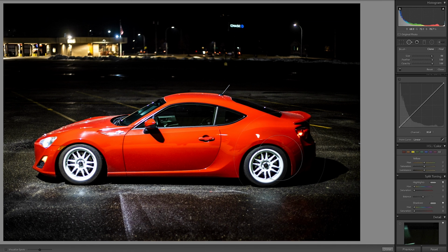Because the car is red, I want to match the exact color of the car the way that my eye would see it. In this photo it's looking a little bit orange, and I know that has a little bit to do with the temperature that we talked about earlier, but I'm just going to click on the red sliders here and pull the red hue down more towards the magenta side. We'll actually just type this in. I'm going to do minus 30, and that's more of the actual red color that our car looks like. And then I'm going to bring the saturation up a little bit as well. And then for the luminance, I'm going to do minus 20.